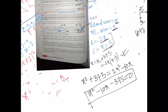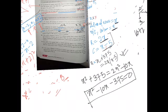Clear? No? Anyone still has a doubt? Please tell me, beta. No worries. Anyone still? Someone should have some doubt. Ognivesh, please. Raj, Rishiraj. No?